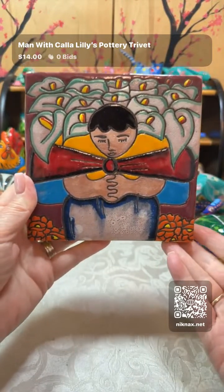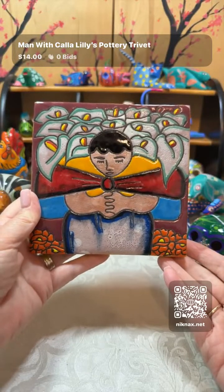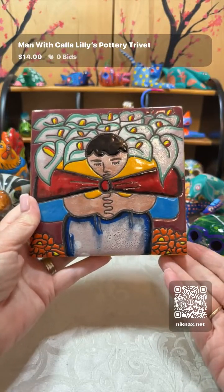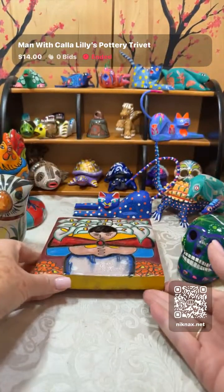But it is gorgeous. I lowered the price on this one. Most of my stuff I went back and lowered prices on. Even this morning, I lowered some prices to make it a little bit more enticing, and everyone likes a good deal, right? All right, we'll lay him down here in front.